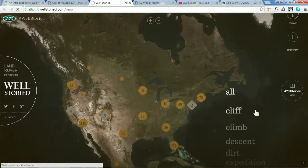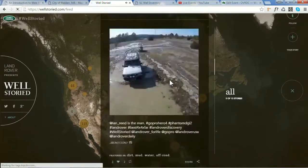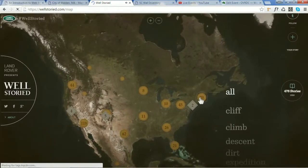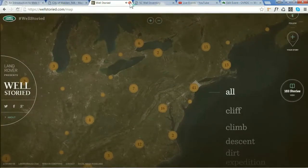I'm not sure how to turn the sound off if I can, but it's just a cool web map that implements Leaflet. It's using the marker cluster function, and with some real cool visualizations on top of that.